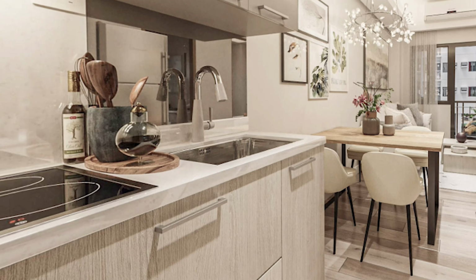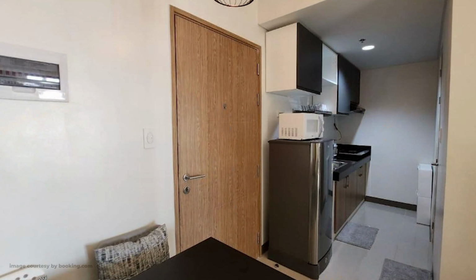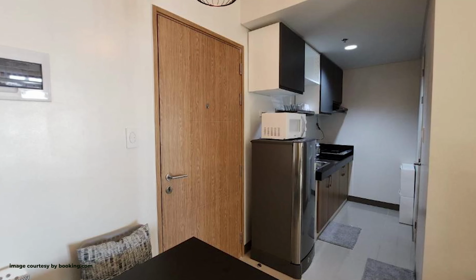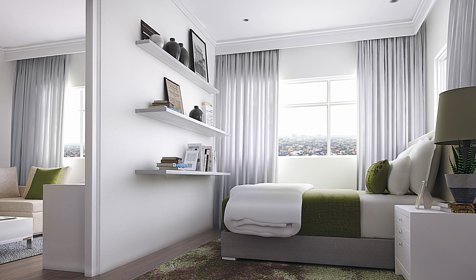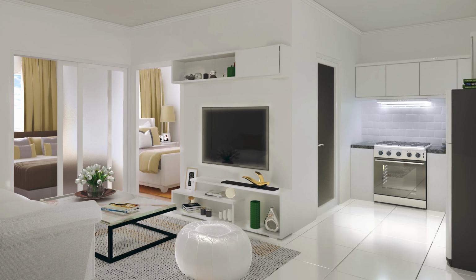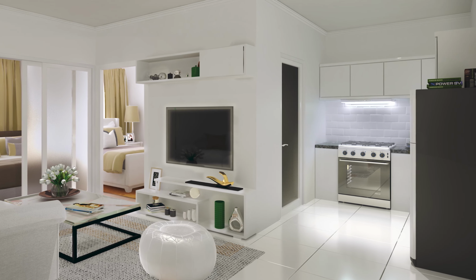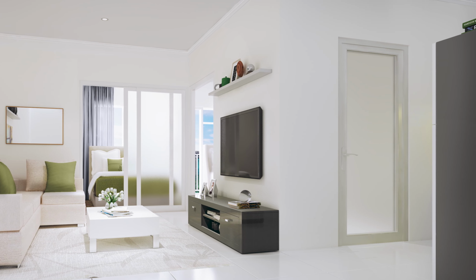And then sa kitchen naman, you can see there the kitchen countertop with under counter cabinet and kitchen sink. Sa balcony naman, yung floor niya is ceramic tiles and then yung railing niya is painted metal railing. Kaya yung unit ng Bloom Residences is fully finished. Talagang appliances na lang yung ilalagay mo sa loob ng unit mo. So that's all for typical floor plan and unit specification.